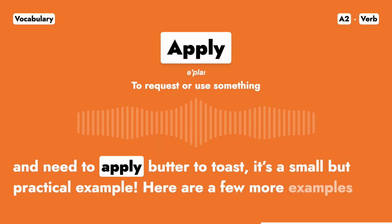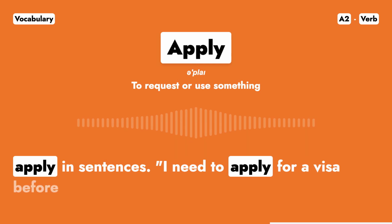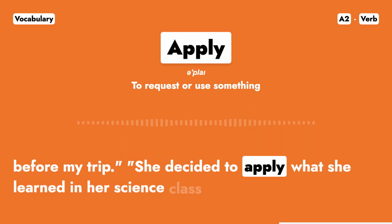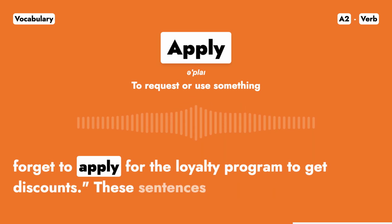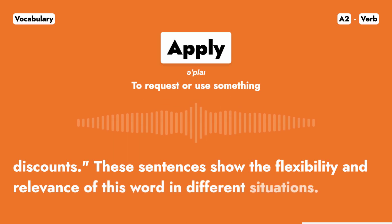Here are a few more examples of apply in sentences. I need to apply for a visa before my trip. She decided to apply what she learned in her science class to her project. Don't forget to apply for the loyalty program to get discounts. These sentences show the flexibility and relevance of this word in different situations.